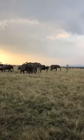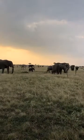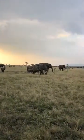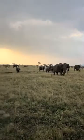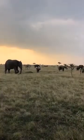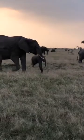So you can see the light on the background. Remember, we almost have sunset. So the light on the background is really beautiful. Some of the ears have a little bit of piercing. Sometimes whenever they go through the bushes, they end up injuring the ears. There's a little one right in the middle there. Right there. That's so cute. Look at that. You can see the little trunk is up.